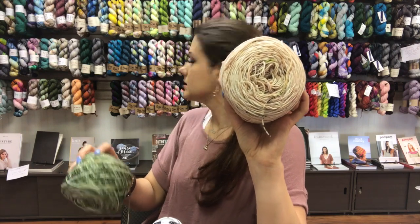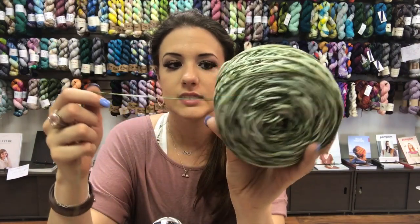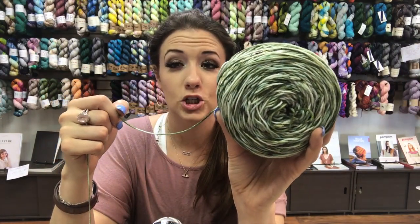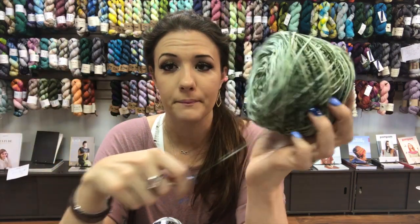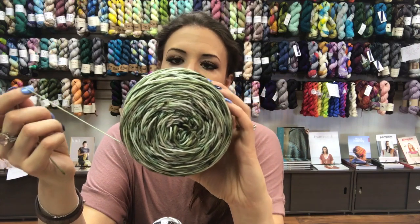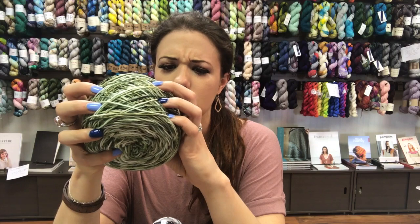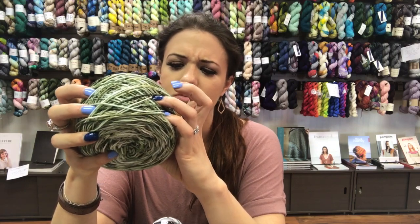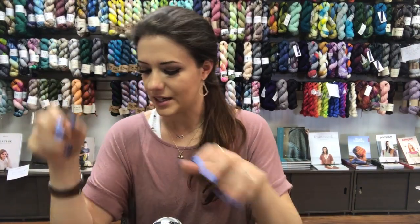Yes, it is. I'm pretty positive. And then this is Summer Bouquet, I believe. Summer something. And it's a minty green, olive green with little blue, teal, and kind of goldy brown speckles. It's really pretty. They pair nicely together.